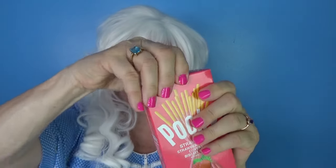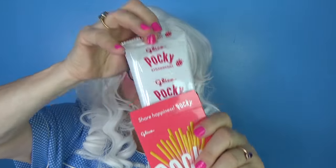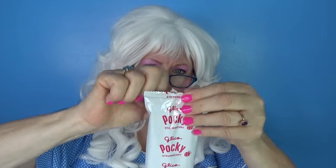The next Pocky that we're gonna try, strawberry Pocky. That looks pretty yummy, doesn't it? Here we go. Oh. That was pretty easy. Oh, look at that. Isn't it pretty? It's pink. Well, let's try it. Here we go. Wow, that's really strawberry. My goodness.